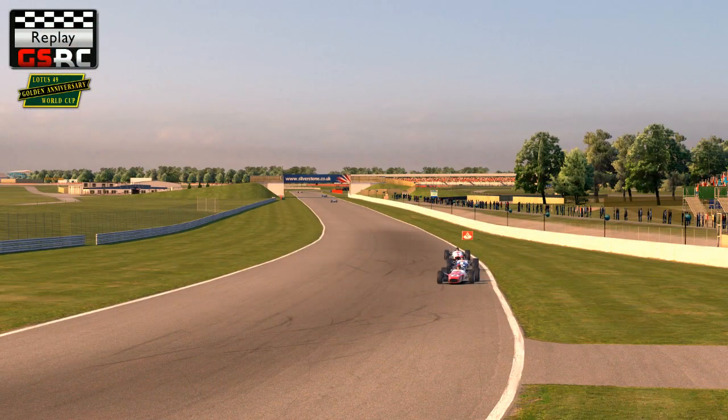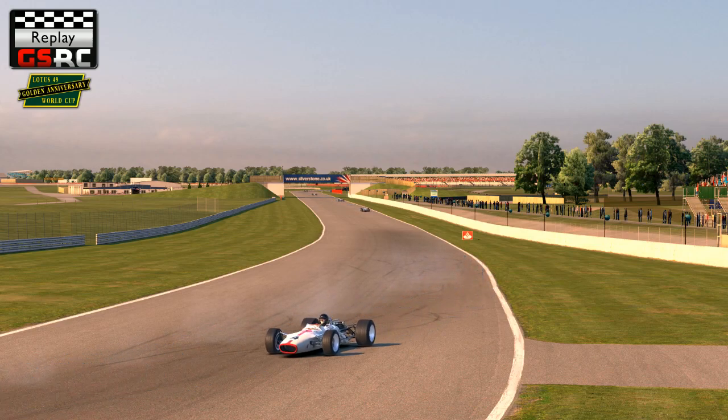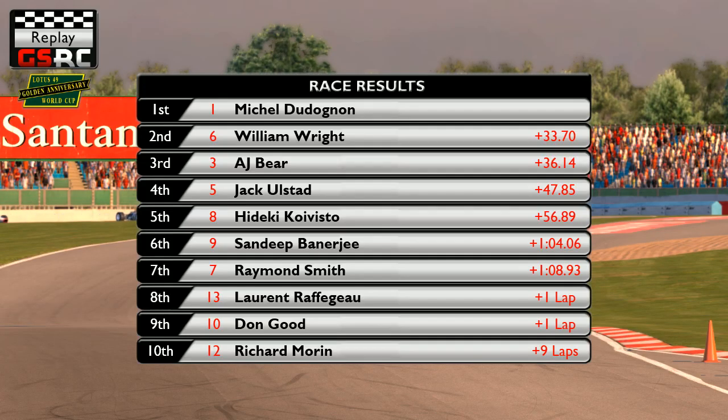Welcome back to Silverstone, where we just watched round 5 of the Lotus 49 Golden Anniversary World Cup. And once again, for the second time in a row this season, Michel Dudignon is going to take the win here on the Global Sim Racing channel. Billy Bob Wright was a whole 33 seconds back when all was said and done, but he still gets second place no matter how far back he was. He fended off AJ Bear in the end, who rounds out our podium.